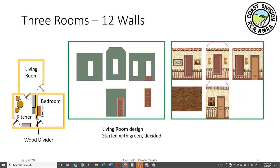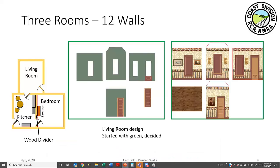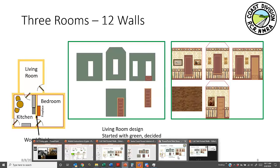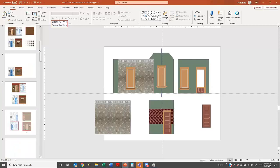So if we go back, I'm jumping back and forth here because I want you to see how it's done. Just think of it as a series of layering, right? Right, exactly. If you look up here, it is literally just layers.